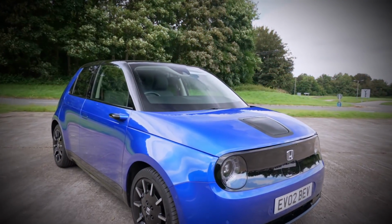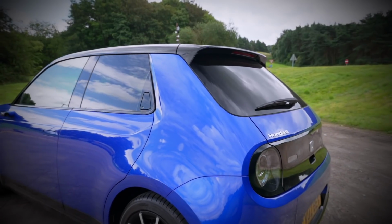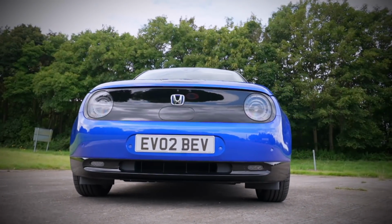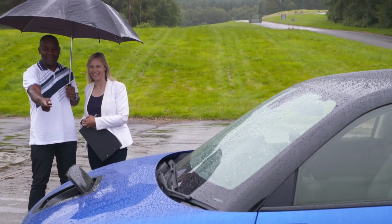Next up, the Honda. The Honda E, I totally love its looks. I think it's so futuristic, funky. What I really like, though, is the fact it's got this kind of concave section on the face. Yeah. And then on the top of the bonnet, if you press the button, push that, it opens up. That's the charge port, which is very, very cool.